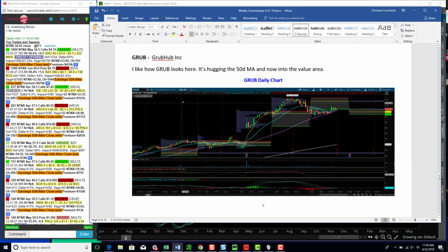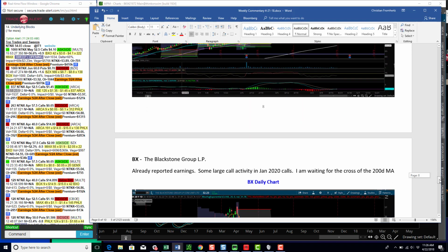Another name that I'm watching for next week, doesn't report for a little bit, is Grub. I like the price action. It's in value. It's also above the 50-day moving average. This thing, once it gets going, can really show some momentum to it.